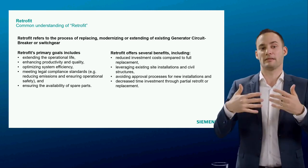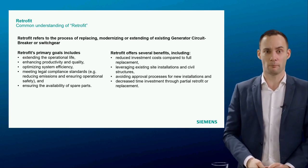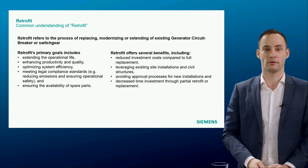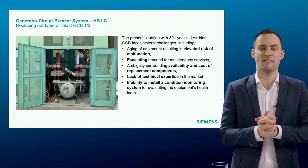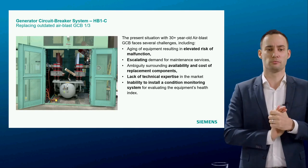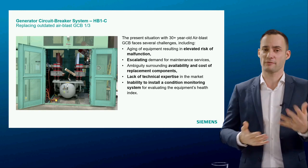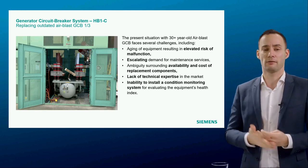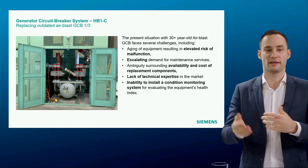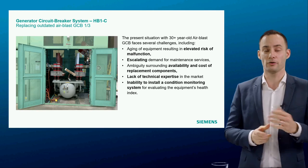So that's where we think HV1C is quite powerful, and I will show you that with a first example. In this first example, we have been asked by customers to provide some kind of solution to replace an old air blast breaker. This breaker was installed more than 30 years ago. And as you can see here, we got some feedback from customers. Why do you want to change it? What are the hurdles you are facing?